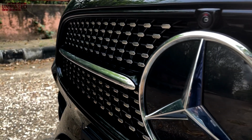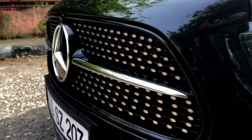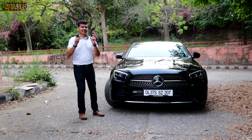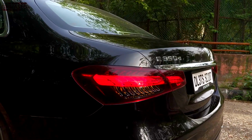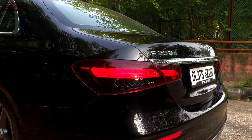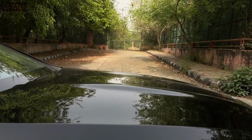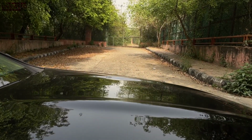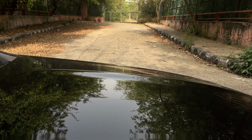And up front, do you see this diamond grille? That's the reason, because it's the first time in India that Mercedes-Benz has launched an AMG line for the E-Class. Yes, there is an AMG E-Class also coming, but this is the AMG line, the E350d, the Mercedes-Benz India E-Class. The bonnet over here, the hood, has these two domes which give it a very muscular and sporty character, and that is across the line. So that's something that you would love, and you can see how muscular this one looks.